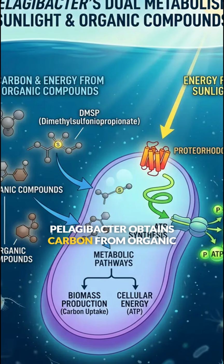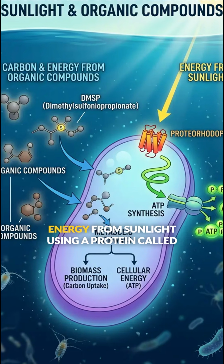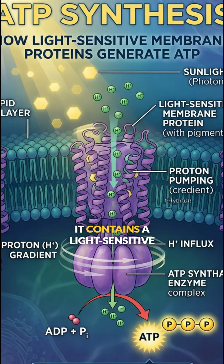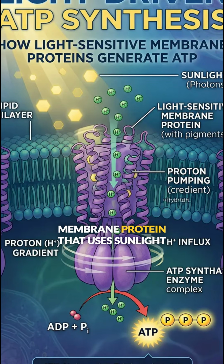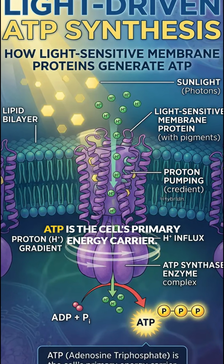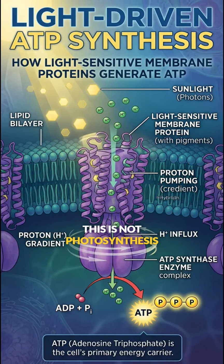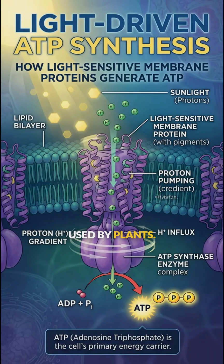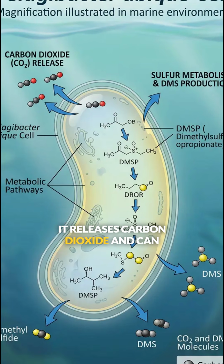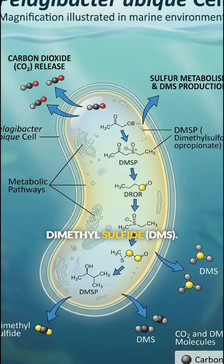Pelagibacter obtains carbon from organic compounds and DMSP, and it can also capture energy from sunlight using a protein called proteorhodopsin. It contains a light-sensitive membrane protein that uses sunlight to help generate ATP. ATP is the cell's primary energy carrier. This is not photosynthesis used by plants. During metabolism, Pelagibacter ubique releases carbon dioxide and can also produce sulfur compounds such as dimethyl sulfide, DMS.